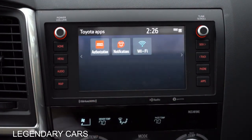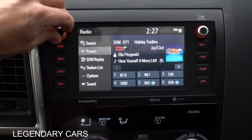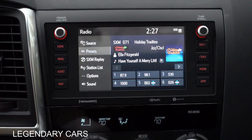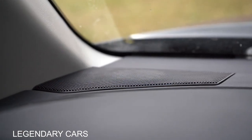And by the way, when it comes to the sound systems, you will find 8 speakers with the SR5 and TRD Sport that we have today, 12 speakers with the limited, and then there is a 14 speaker JBL sound system with the Platinum and TRD Pro. And by the way, that sound system comes with an external amp and subwoofer as well, so that's pretty cool. But like I said, we do have the 8-speaker sound system here today.